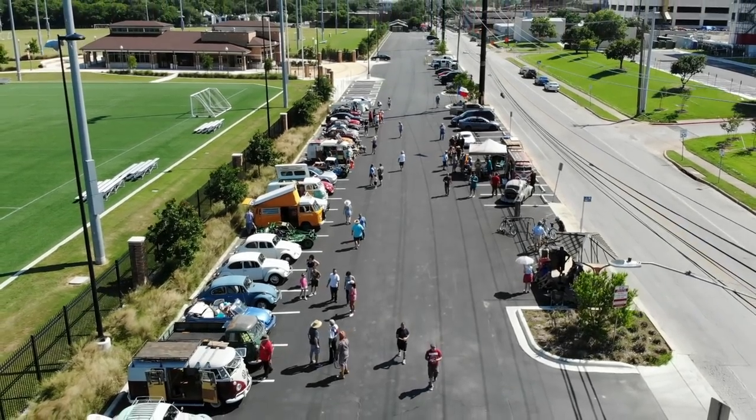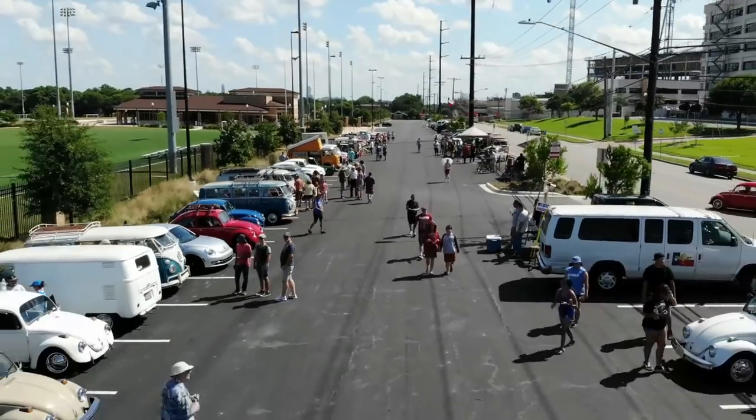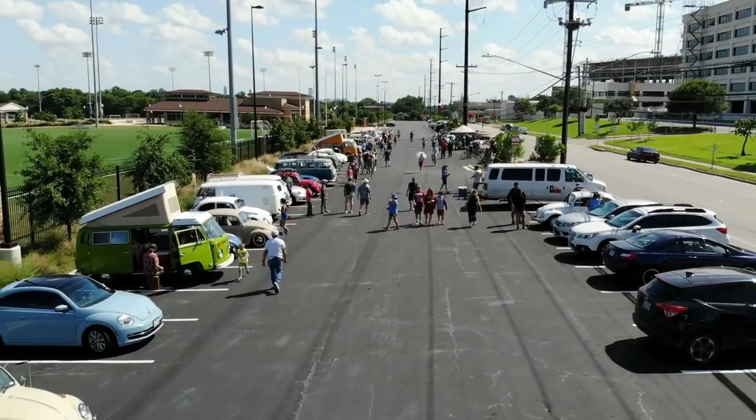So goodness gracious, I hope things are clear by then. Yeah, that'd be great. And we'll make sure to print enough packets this year. What did we have last year, 60? Well, I printed 55 packets and we had to cut some people off. So yeah, it's almost 60 cars. Pretty impressive. So June Bug's coming up.